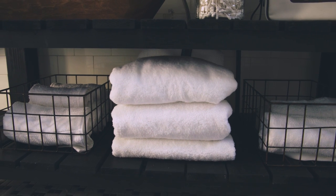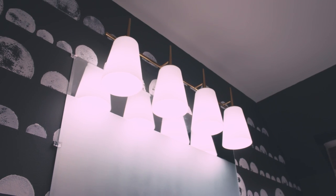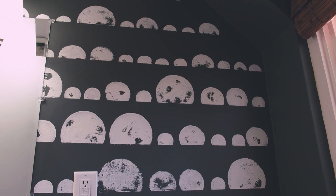Look at the organization now we have underneath. I know. That looks great. It's so much storage. It's so bright, too. I love the lighting. That looks great. I'm going to be honest, I wasn't so sure about the bubbles as we were doing it, but it looks amazing.